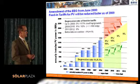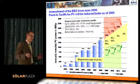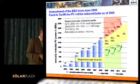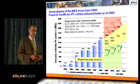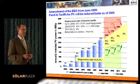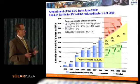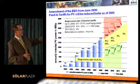And also there was a discussion, and of course we all know, and this is the basis for all this policy, that if the market is growing faster, there should be the potential to reduce the feed-in tariff and to reduce the price and the cost of the system faster. And so therefore this corridor was implemented. You see here this yellow corridor.